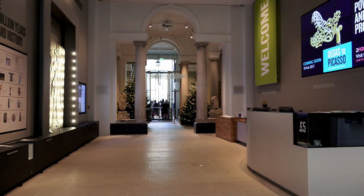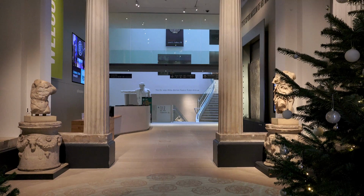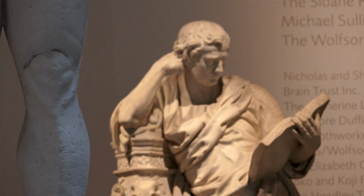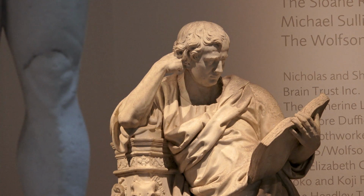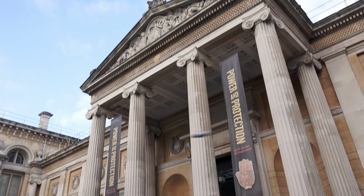The Ashmolean is University of Oxford's Museum of Art and Archaeology and the world's first public museum. It opened in 1683 and represents most of the world's civilizations, covering almost 500,000 years of history. It is visited by more than 850,000 people a year.